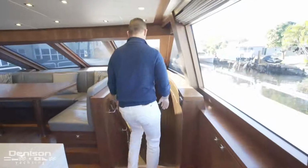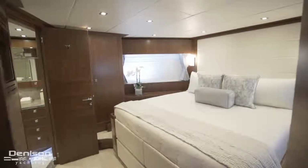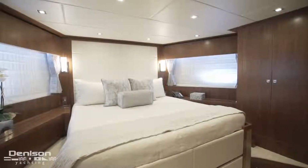Continuing forward to starboard, you head down into the VIP cabin. I love how the VIP is separate from the other guest accommodations because it almost turns into a smaller second master cabin.